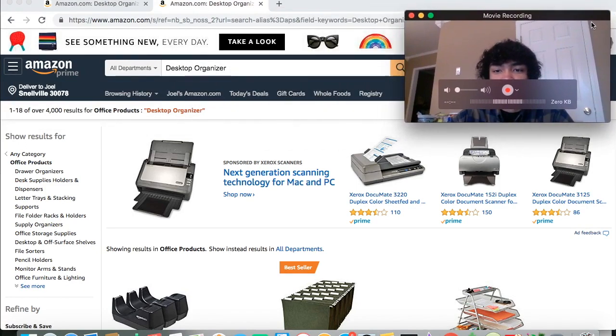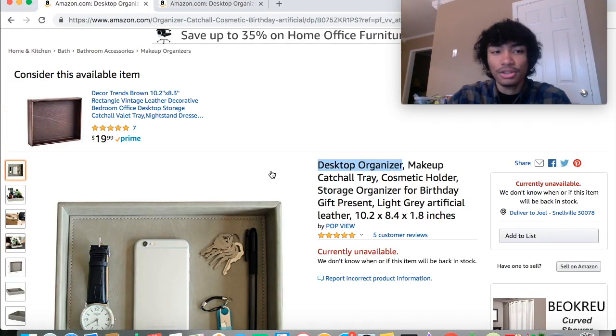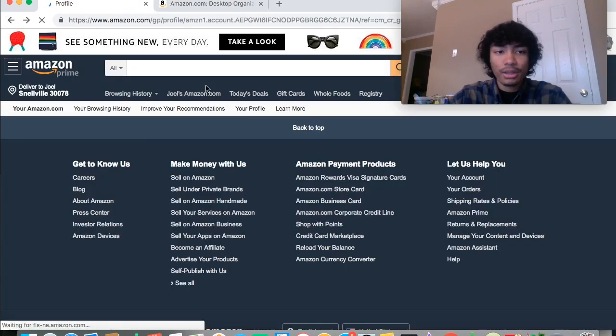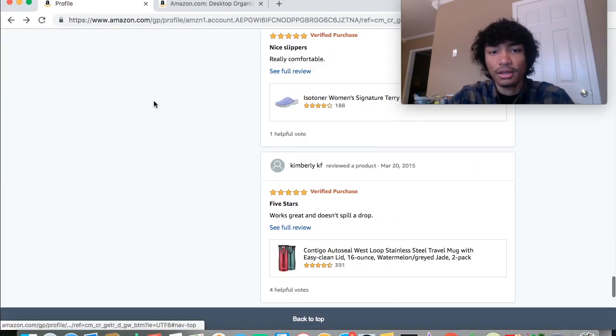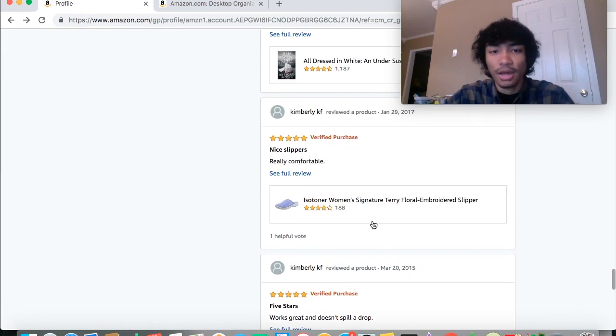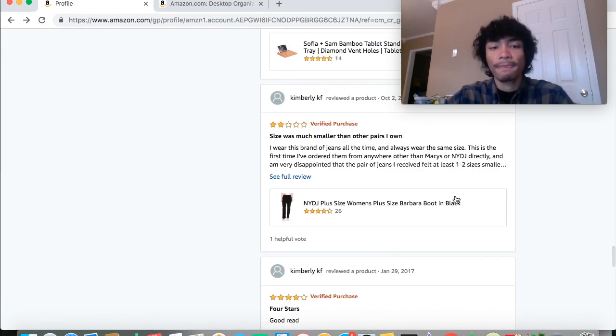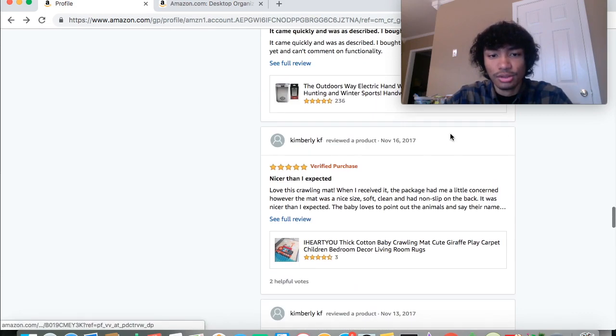But this is the concept, guys. If you guys have any questions about this, make sure you mention it down below. But tell me if you've heard about this method before, because not a lot of people are using it. I think people don't think of this type of method off the top of their head when they're doing product research. It's something that you guys should definitely look into and consider.